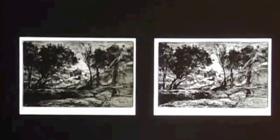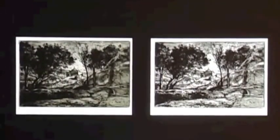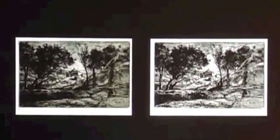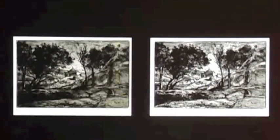The French artist Corot worked on this image in 1845 on the left, meaning that he took the plate, he did his drawing on it, and he tucked it away and it got lost. And 20 years later, found it again and etched the plate and pulled this print. So this is an artist impression.